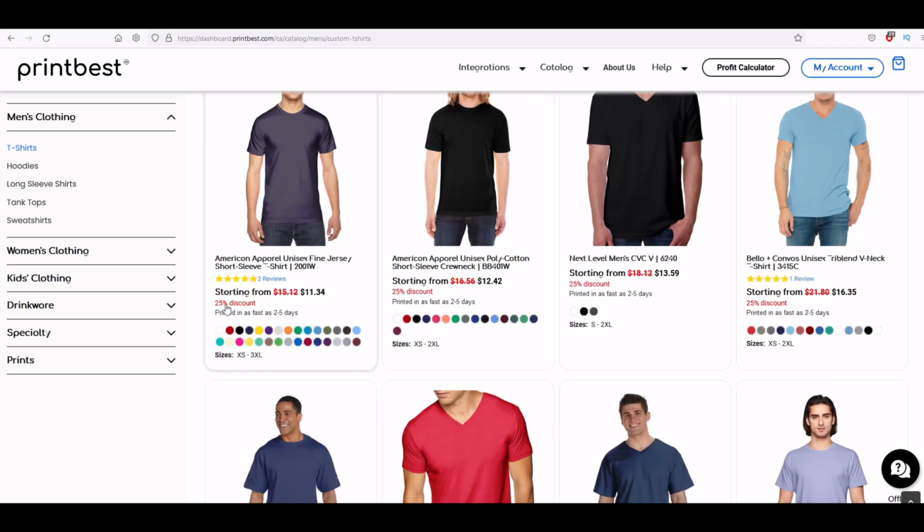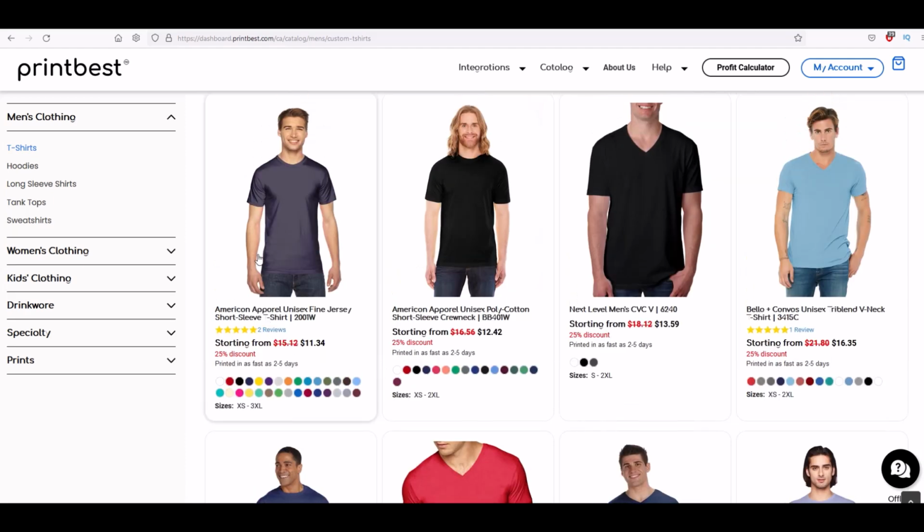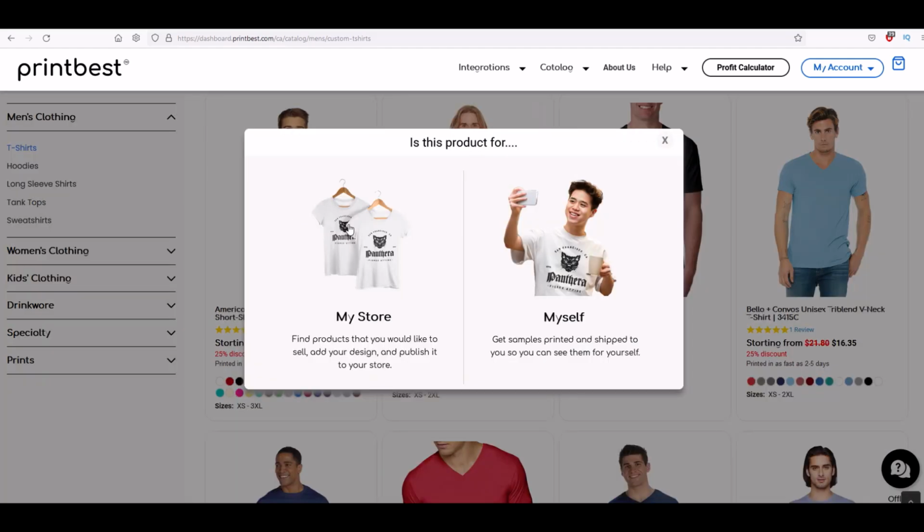That's pretty awesome. There's a 25% discount here, and then when I select this shirt, it's now going to ask me, is it for my store, in which case I can interface it, or is it for myself? So I'm going to pick myself, and it's going to open up into a new screen.